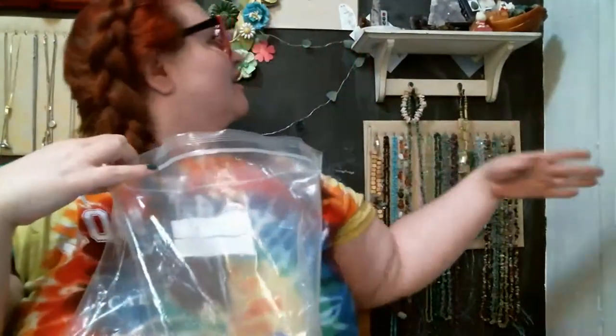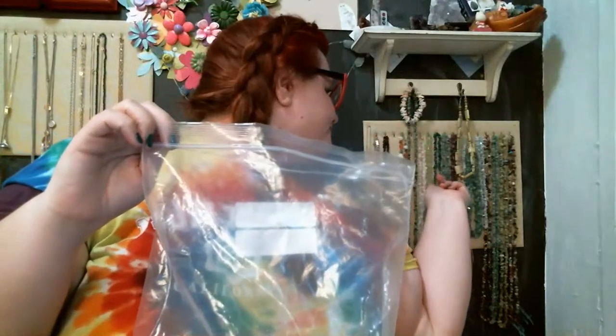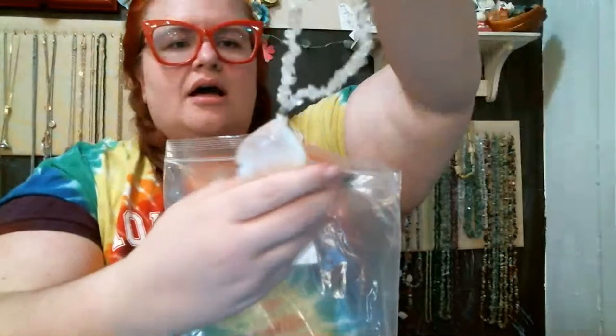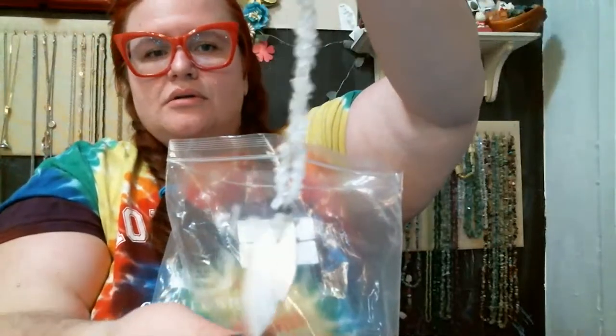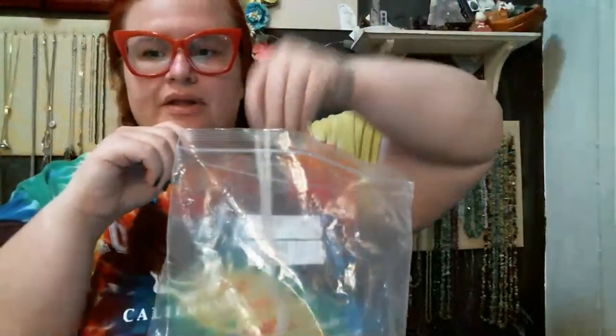Here's the box or the bag thus far. Let's see. Let's throw some natural stones in here. Got some howlite. 44 suit. Ooh, this one. This is a really pretty rose quartz. It's very light pink. And then you have your mother of pearl down here.